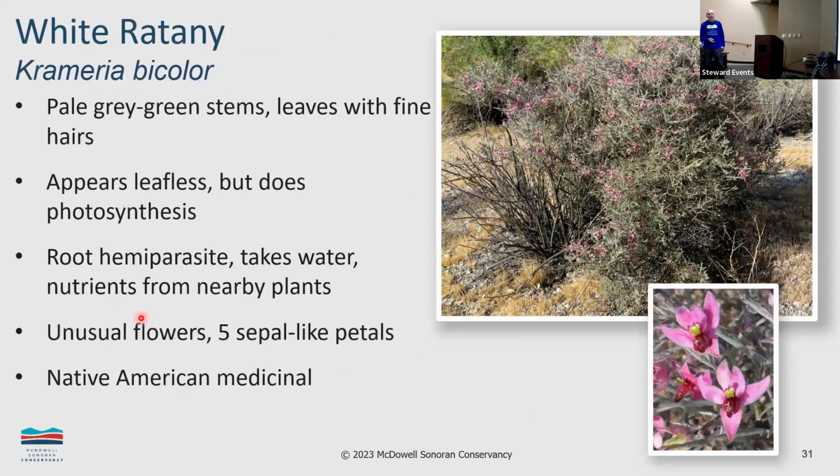Okay, and white ratany. This is when you look out across the desert and you see sort of purple-gray, off-color type shrubs, you know, no leaves. You can really just pick it out as white ratany because that's a characteristic look, that pale gray-purple shade that it has. The flowers are also unusual. They produce an oil instead of a nectar, and there are specialized bees that can scrape up the oil and use that. It was also a medicinal for the Native Americans.